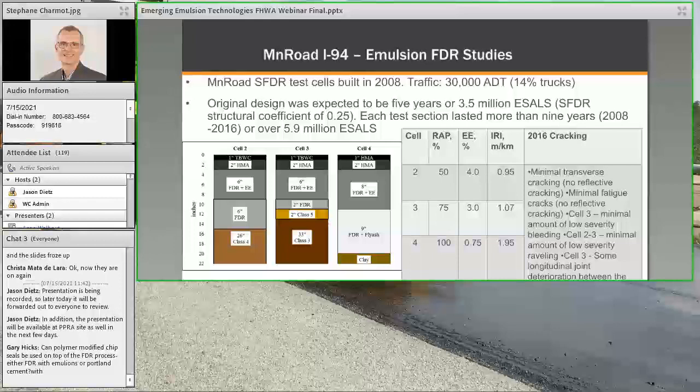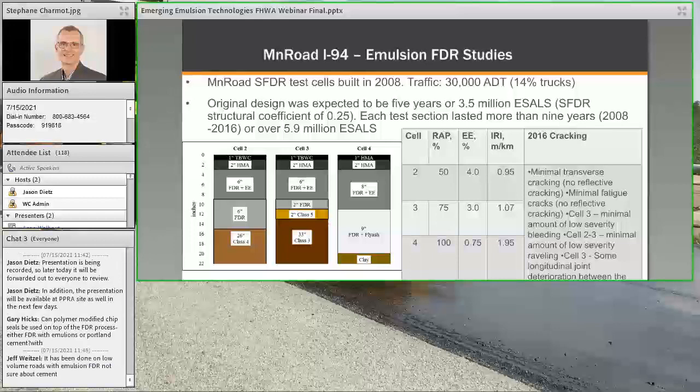2016, the design life was far exceeded, and we can get more details from the table on the right side with what the differences were between these cells. So the amount of RAP was different. Cell 2 had 50% RAP when doing the FDR, combining the existing asphalt concrete with existing aggregate base, versus cell 4 was pretty much 100% RAP, and therefore required less emulsion to be used as the stabilizing agent.